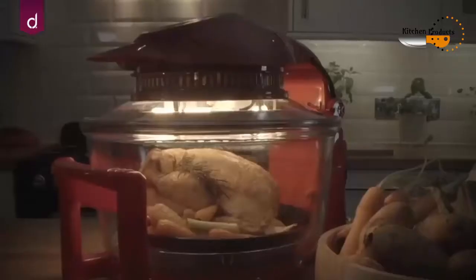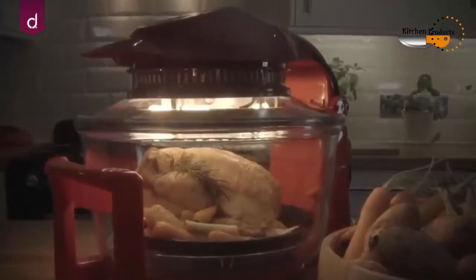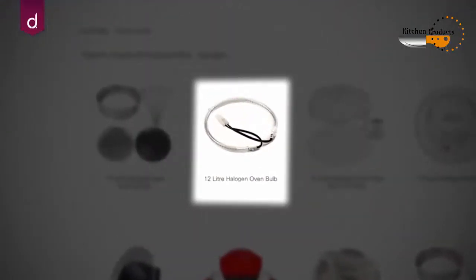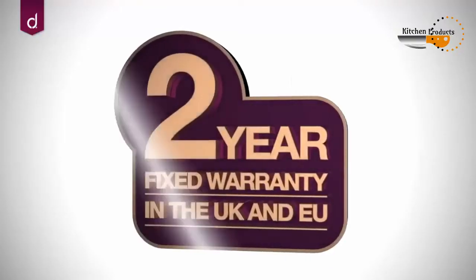Exclusive to the Andrew James Halogen Oven is an easy replaceable bulb. Replacement bulbs can be purchased separately from us. The oven comes with a 2-year warranty.